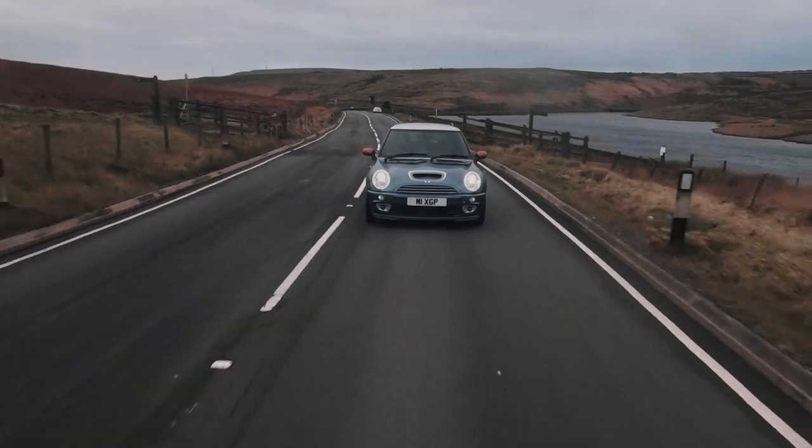What's this? What's this weird stick here? I'm not used to driving those. Wow, it moves and everything. Manual gearbox. Weird, weird, weird.